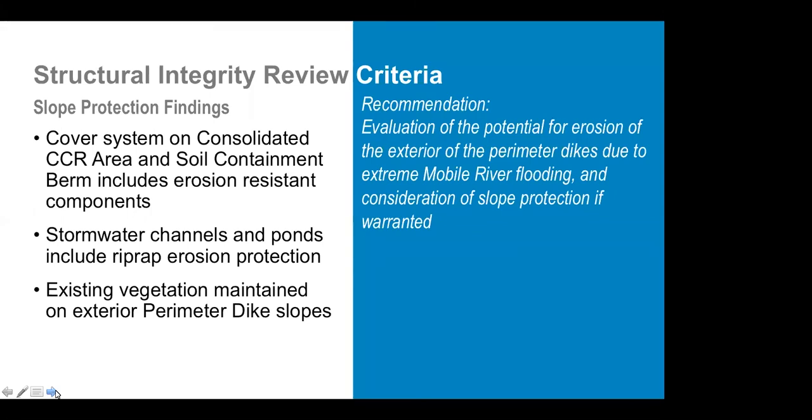One of the concerns from a structural integrity standpoint is slope protection. The cover system and some of the provisions for stormwater channels and ponds include appropriate erosion protection for those facilities. For the perimeter dikes, particularly the exterior of the perimeter dikes, the existing vegetation is assumed to provide adequate erosion protection.